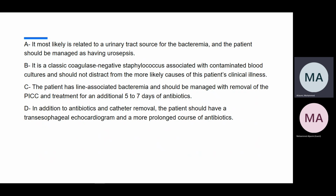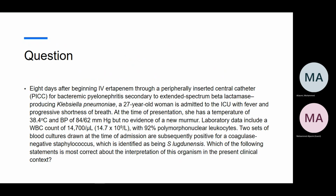C, the patient has line-associated bacteremia and should be managed with removal of the PICC line and treated for an additional 5 to 7 days of antibiotics. And the last, D, in addition to antibiotics and catheter removal, the patient should have a transesophageal echo and a more prolonged course of antibiotics. Need to go back to the question.